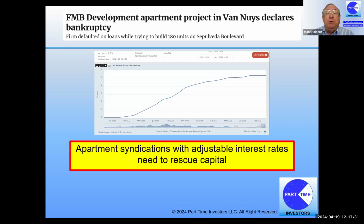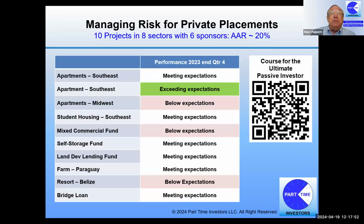Oh, I have a typo in there, don't I? Okay, so they need rescue capital. Of course, we're not supposed to use the words rescue capital, so we're going to say recovery capital from now on. I'm going to try and do that. And in fact, that's going to be one of the targets of the Tempo Advantage Fund. So investing in private placements is risky unless you perform your deep due diligence.